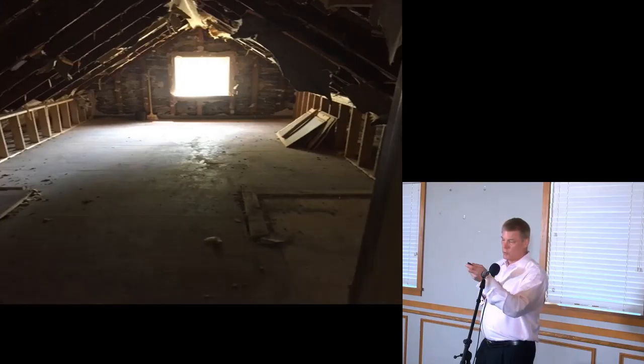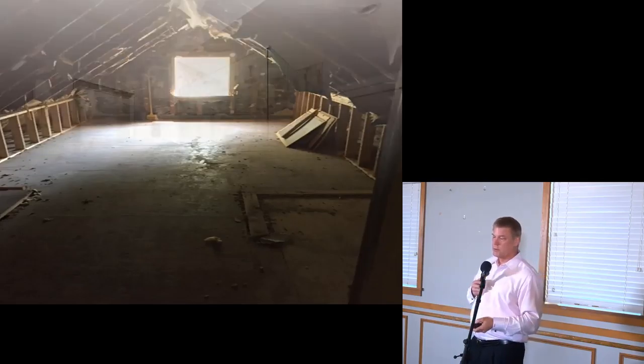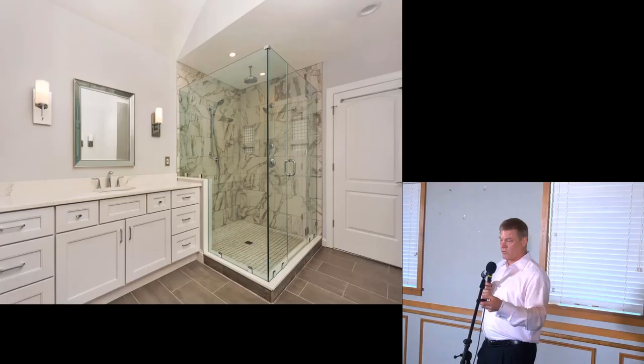This was what the roofs and those rooms originally looked like before we raised the roof. So you can see they're very narrow, and at the edges here, there'd be no way to stand up. We converted those into a master bath on one side.